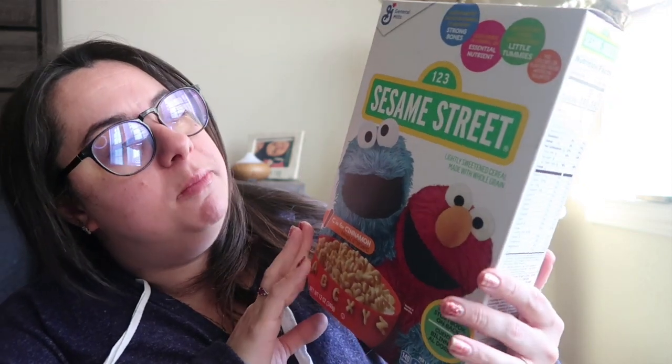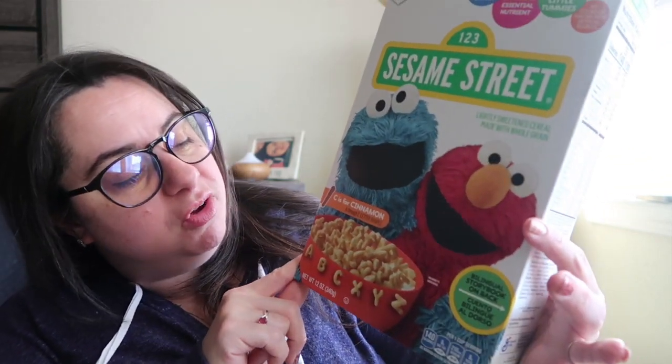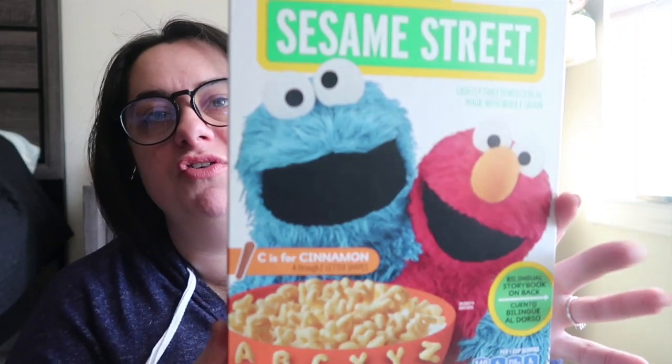It's the General Mills Sesame Street cereal. It's alphabets. It says C is for cinnamon. And like I said, we've already opened them and they really liked them.